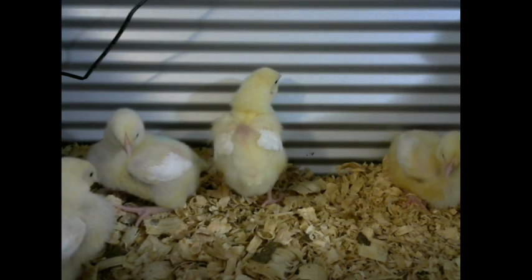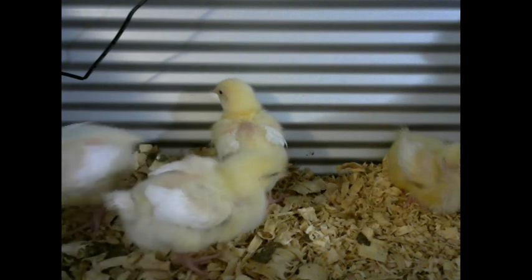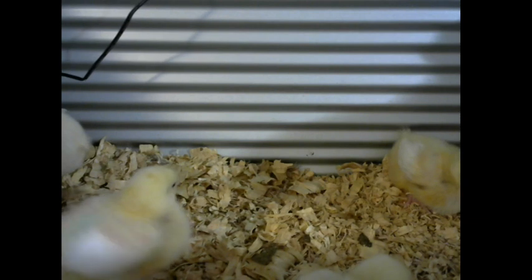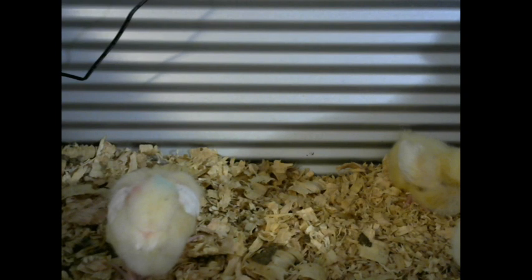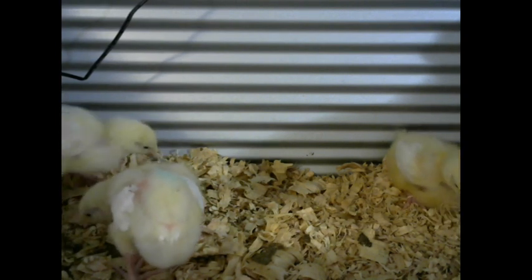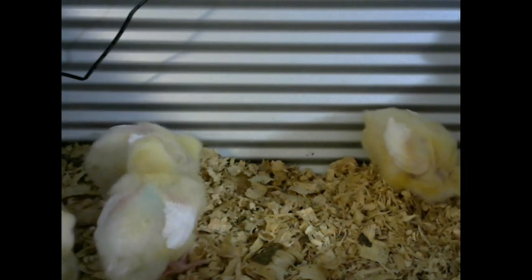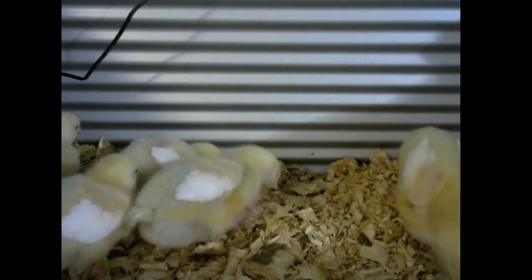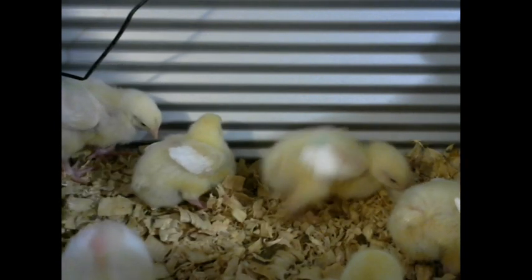in a layer flock. But basically, you just give them a sort of an anti-parasite medication and a coccidioid medication, and that hopefully will help them get over it. If they get an infection of coccidiosis, any chickens that survive will actually become resistant, which is why we have a vaccination.